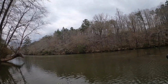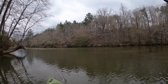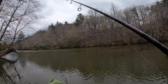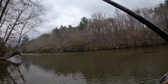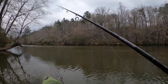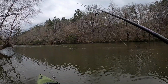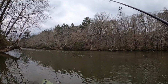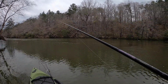Typically when something like that happens, it tells me that a Wacky-rig might be more effective. But the problem with the Wacky-rig is, it may be what the fish want, it's not very efficient. You know, it's just a slow way to fish. And if I can get them to bite a shaky head or a Texas rig, I would much rather do that, just because I can cover more water.